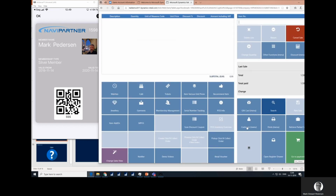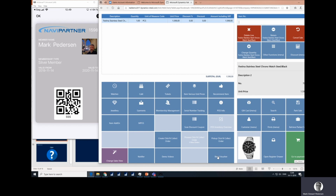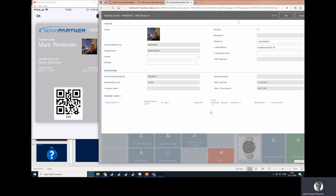You log in, you buy a watch, one more watch. It's a very simple tier level, but of course we could do it much more complicated. You need to do this and that. And then you press in the wallet again. You can see now the points have been updated.